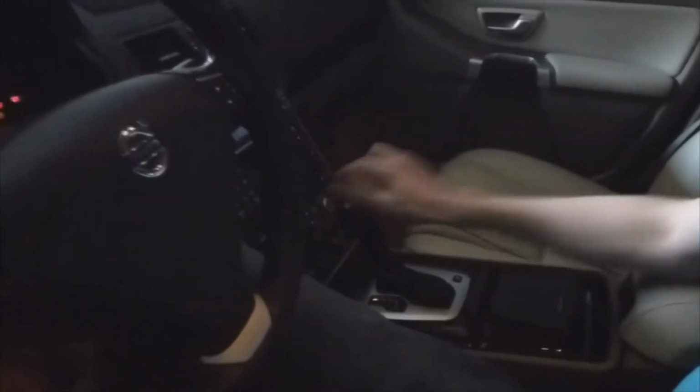You can see you have your gear stick here. You could change it, that's only once you start up. As you can see, we are on parking now. It has manual with 3 gears, so if you're climbing a hill, you could just go into manual and shift up or shift down. That's nice.